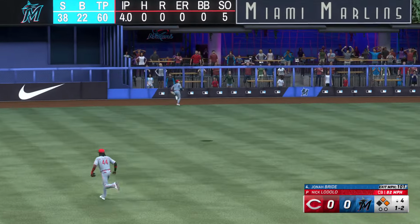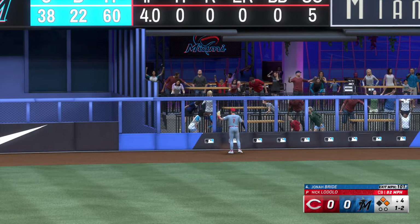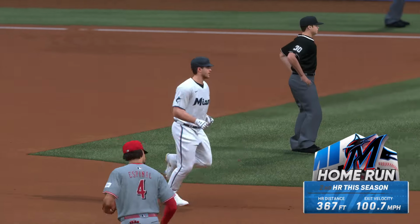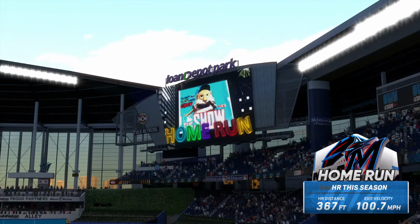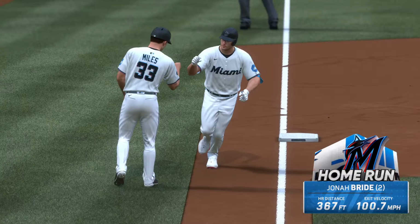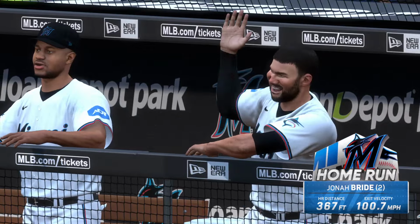Swing and a drive. Deep left field. Steer going back on this one. Gone! They must be going crazy in the dugout. His second of the year, and that's how they take the lead. It's 3-0. The one thing the pitcher didn't want to happen just happened. That's not an easy one to stomach.